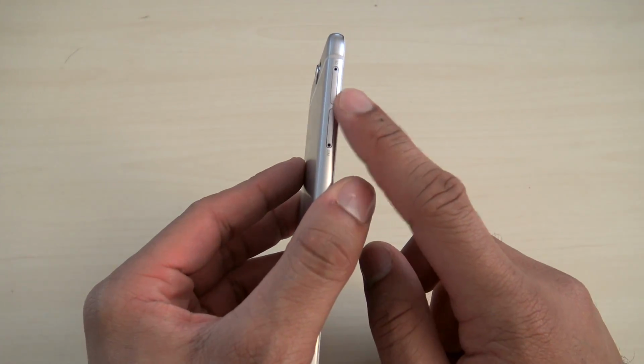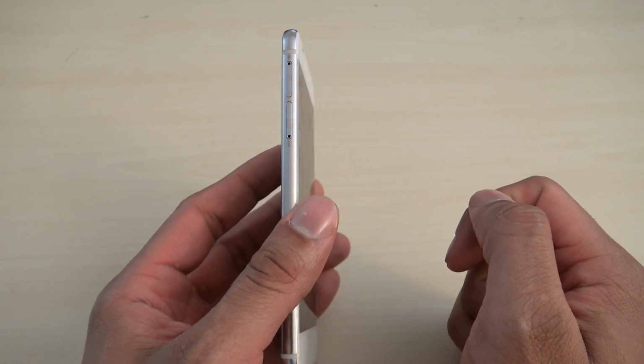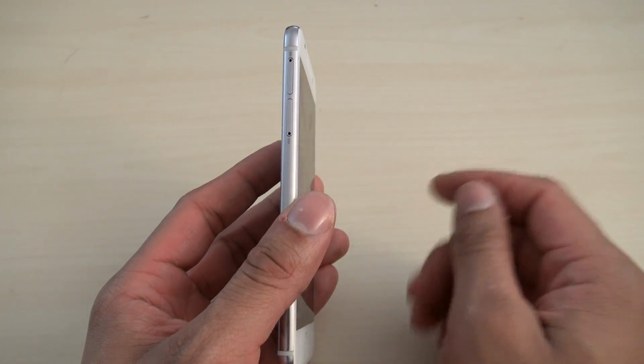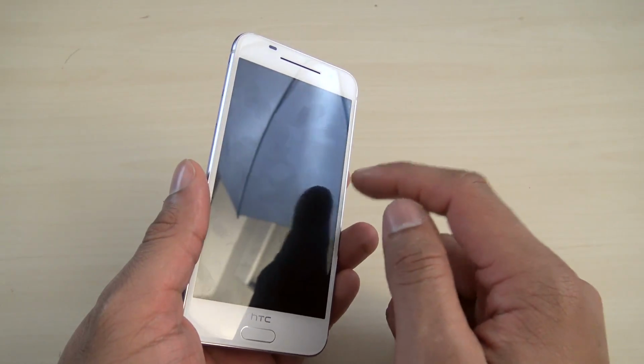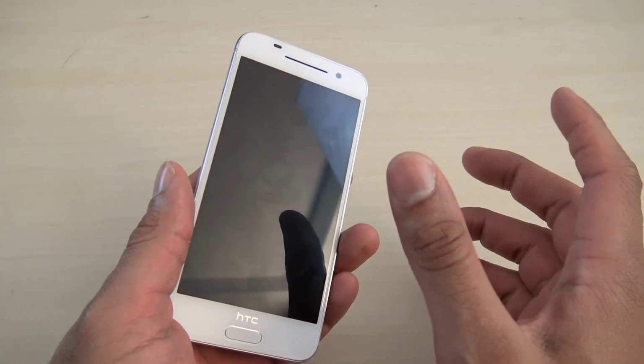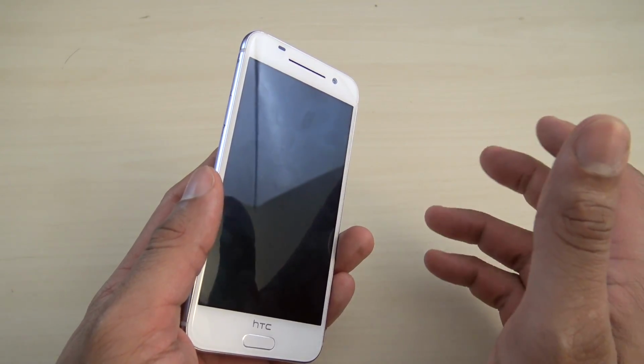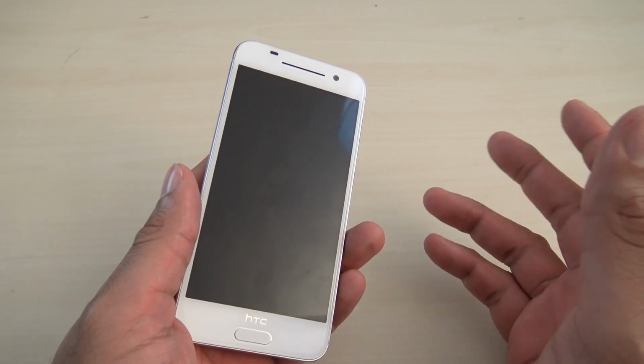On the side, you can see there's a SIM card slot, and then you also have the micro SD card slot to add additional storage, so you can get up to 2 terabytes of storage. This comes built in with 16 gigs or 32 gigs, depending on which one you get. That also determines your RAM size, oddly enough. If you get the 16 gigs, you get 2 gigabytes of RAM. If you get the 32 gig, which we have here, you get 3 gigabytes of RAM.